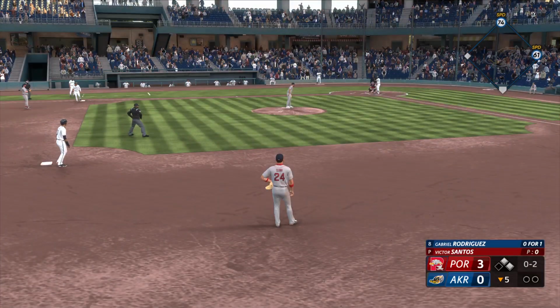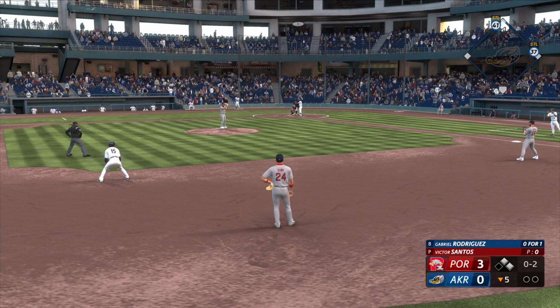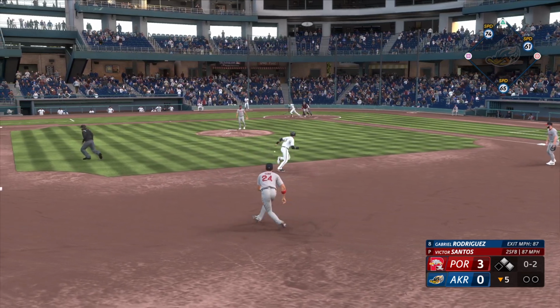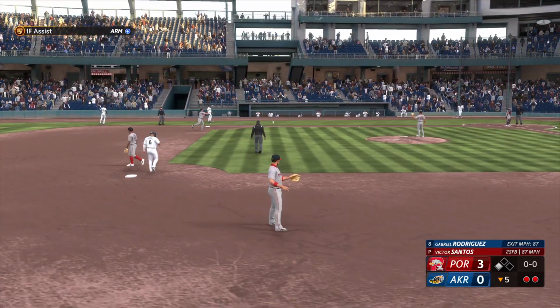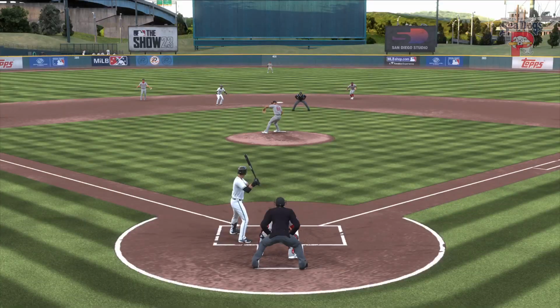So digging in, Gabriel Rodriguez. He's 0 for 1. 0 and 2 now. On the ground, a short could be 2. There's 1, and that's 2. Well, the reliever comes in, takes care of that inherited runner, gets that ground ball double play. 6-4-3 double play, let's go. One more guy to get back in the dugout.